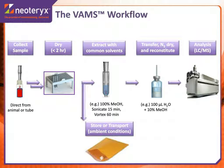What's shown here is 100% methanol. You would take that methanol, add it to the collection plate, drop the microsampler into the collection plate, sonicate it for 15 minutes, and then vortex it for 60 minutes. You then would remove the sampler. You can then transfer the extract, dry it, and reconstitute it in initial mobile phase for analysis.